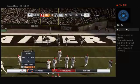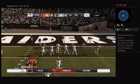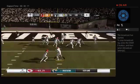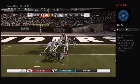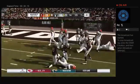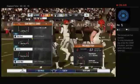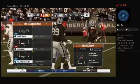First and goal, and they've got to be thinking a chance to get right back into this football game. Check, Patriots! They'll run it now out of the gun. And he'll go backwards, losing yardage to the 5. That's going to go as a loss of 2, and it'll be 2nd down.